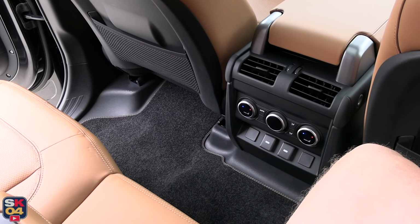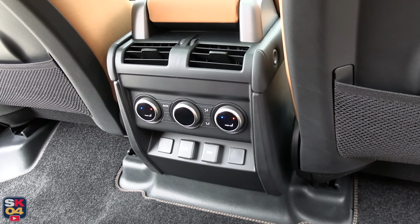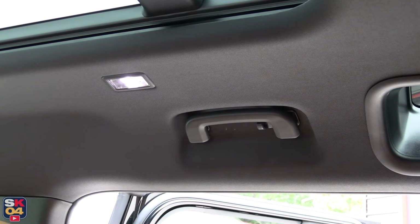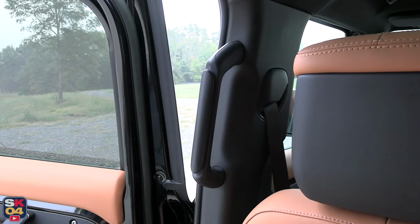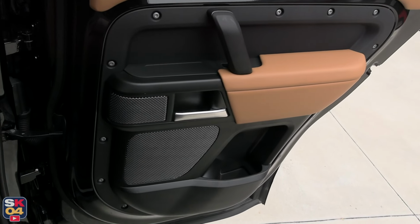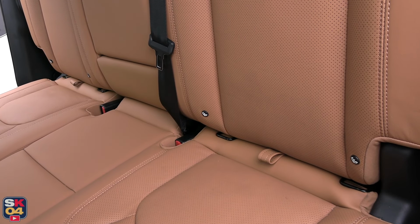Maximum second row legroom and headroom measure 38.4 and 40.6 inches respectively. It's quite a comfortable seat with soft padding and good lower back support. Additional second row amenities include overhead grab handles and coat hooks, overhead LED lighting, B-pillar mounted grab handles, seat back storage nets, rear center console air vents, USB Type-C charge ports at the base of the center console, and bottle holders in the lower door panels. ISOFIX child seat attachments can be found on the outboard seats.